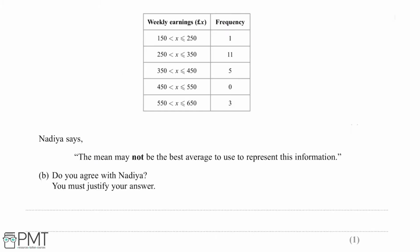Nadia says the mean may not be the best average to use to represent this information. Do you agree with Nadia? You must justify your answer. So as we can see from the table we were given in Part A, there were quite a few outliers, especially in this higher weekly earnings area. Now when we're using the mean, we must include these outliers in the information. Now including these higher weekly earnings will bring the average up, and it may not be an accurate representation. So Nadia says that the mean may not be the best average to use. And because the outliers will affect this information, we can agree with Nadia and say, yes, we agree with Nadia because outliers will affect the mean.